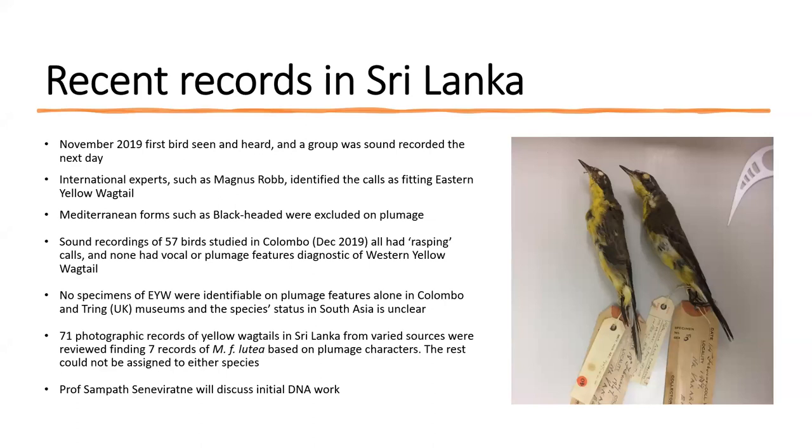a number of other birds around Colombo in December 2019, all of which had these rasping, vibrating calls, and none had any particular feature that was diagnostic of Western yellow wagtail. We then went on to check specimens. And in Colombo Museum, we were not able to find any birds that were distinctly identifiable.